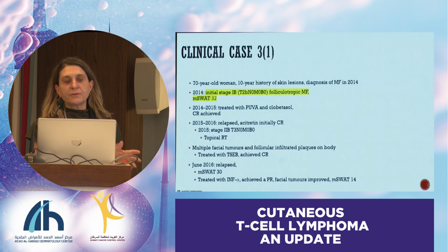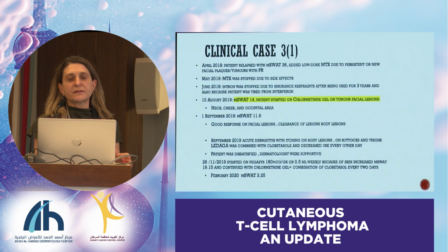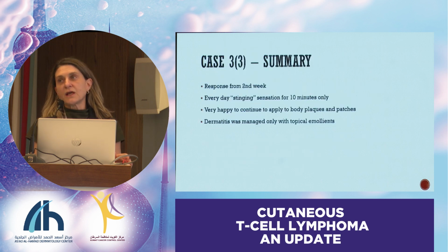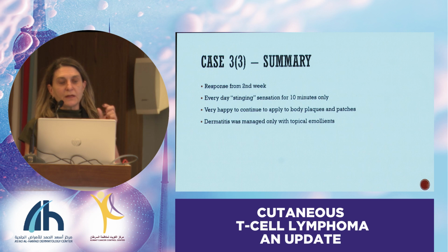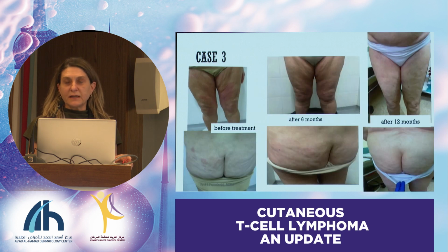The third case is a woman with stage 1B folliculotropic MF, and she had several treatments like PUVA, acitretin, and TSEB, but she relapsed, as usual with these patients. Then she had some methotrexate and interferon, which she couldn't tolerate, and then she started on topical treatment with mechlorethamine gel. Actually she had a complete improvement on her small lesions, sometimes tumoral lesions on her neck, and this is her after 6 months and 12 months, and until today she is using topical mechlorethamine gel, which she tolerates very well.